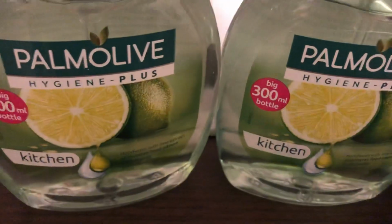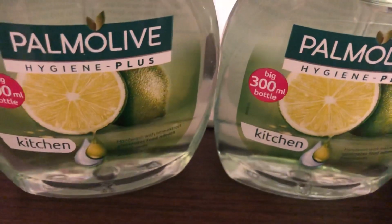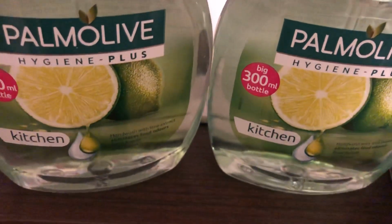I've got 2 hand washes. This is the one that I use in the kitchen. Mine's about to run out. And last time I bought 2 and I had a backup, and I liked having a backup.